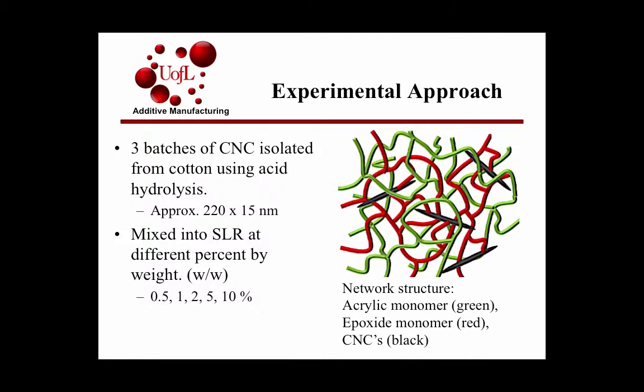So this is how they got the crystals. They made 3 batches and they isolated it from cotton using acid hydrolysis. And then they mixed it with the resin at 5 different percent weights. So 0.5, 1, 2, 5, and 10%.